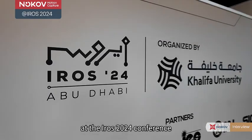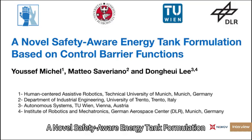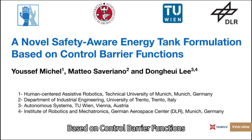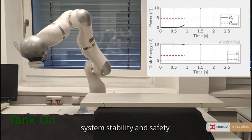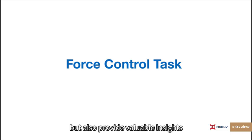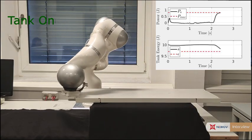At the IROS 2024 conference, Professor Matteo Saveriano and his research team from the University of Trento in Italy presented their latest research, a novel safety-aware energy tank formulation based on control barrier functions. This method can not only improve system stability and safety in the field of robotics, but also provide valuable insights for the design of future automated systems.